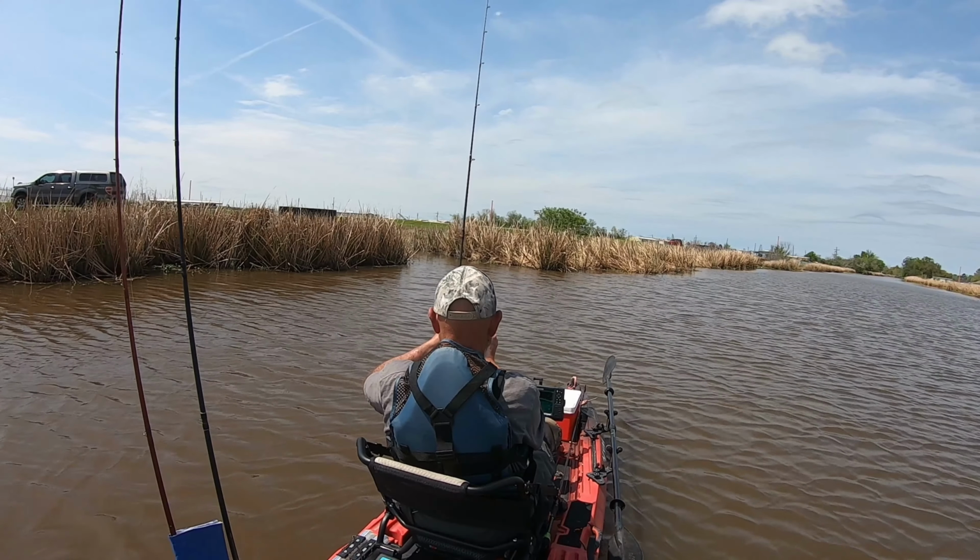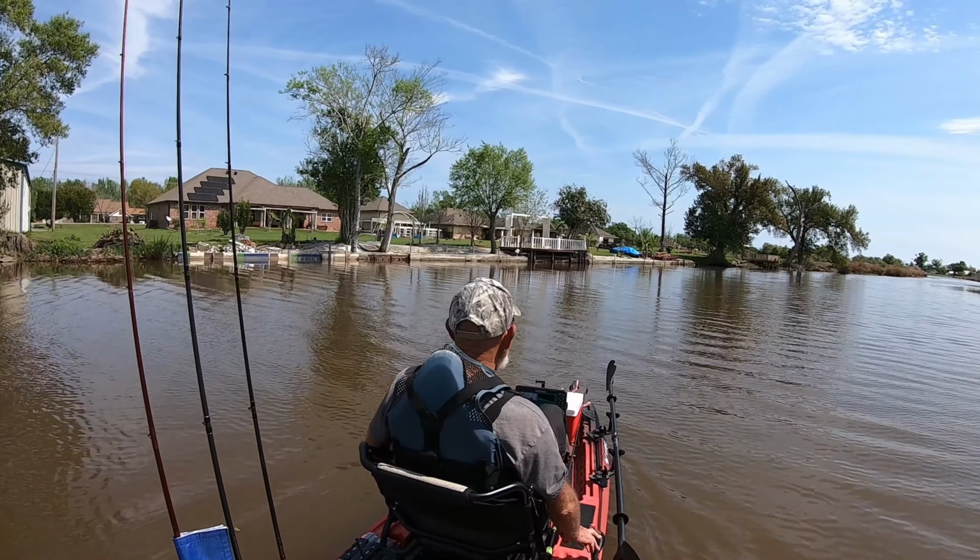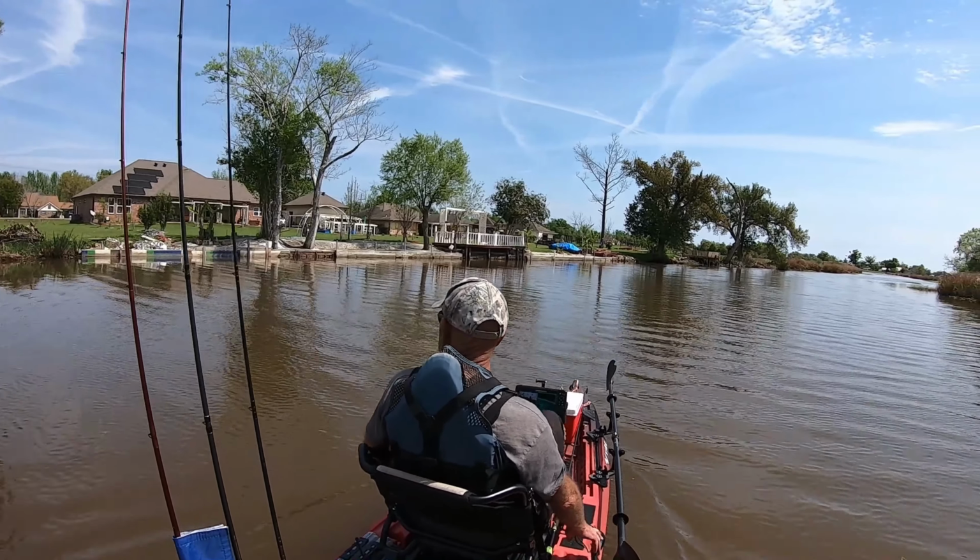Pretty sure that 5th fish was the same fish I caught from my first fish. I think it was a male bass getting the bed ready because it was the exact same spot I caught him the first time. I fished my way back to where I put in, passed that up a good ways going up Bayou Terrebonne, couldn't get another bite, decided to call it a day.